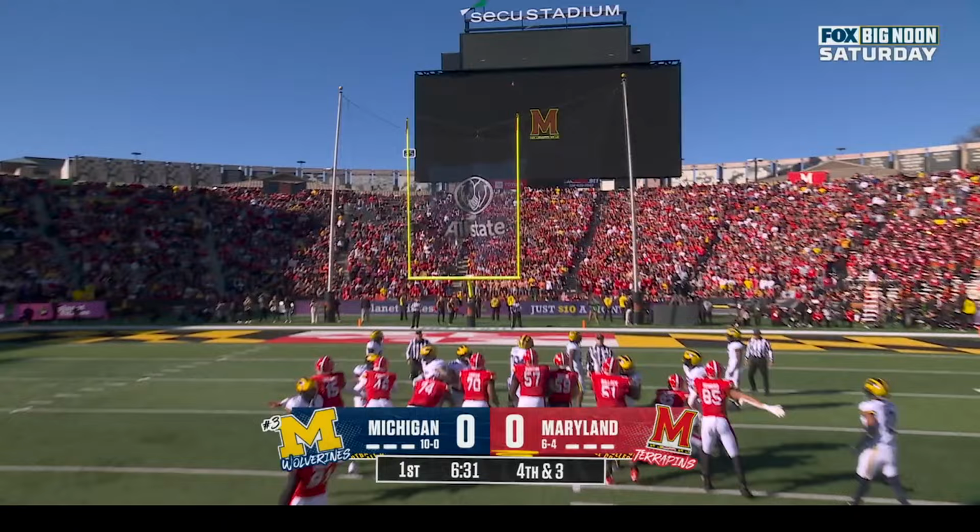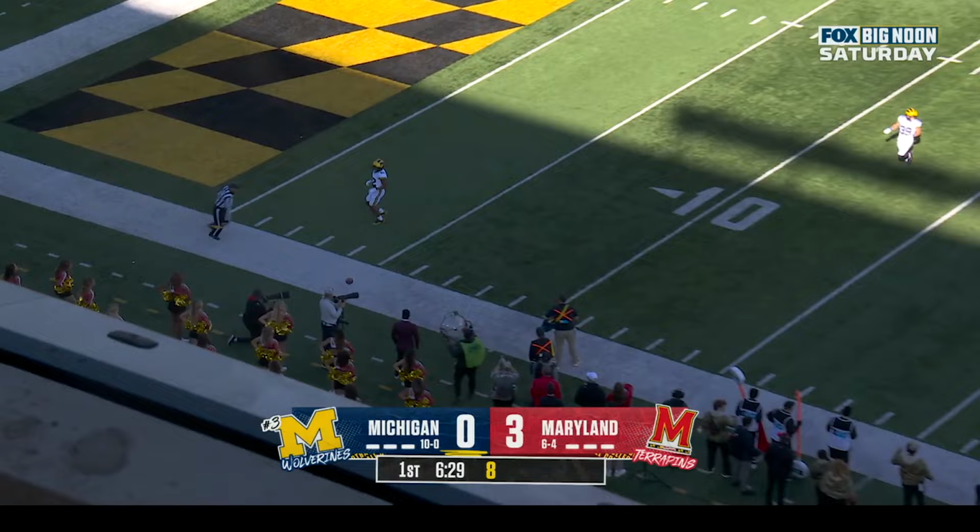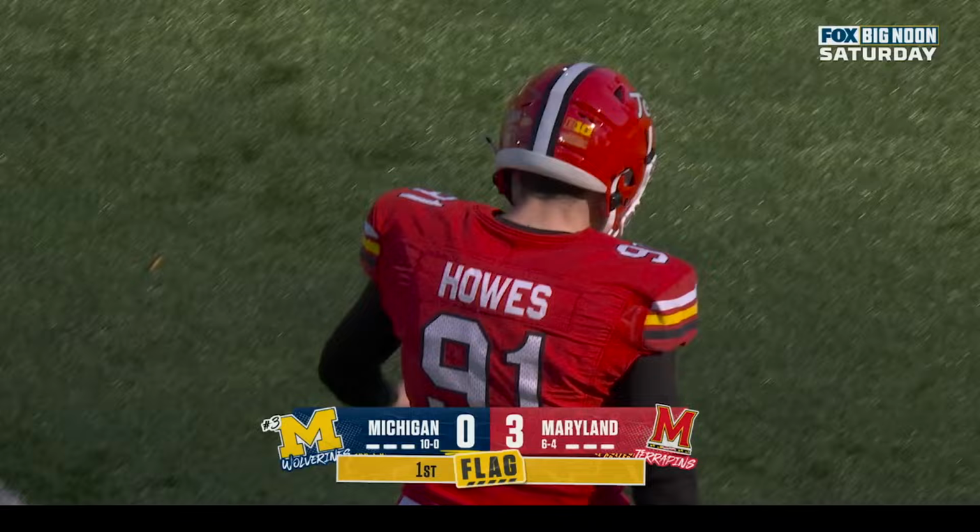Got it up. And good. Maryland. That is a huge miss by the officials. And this one kicked out of bounds. So Michigan will still get good field position at the 35. Michigan starts at their own 35, first down.